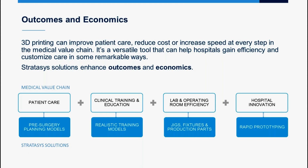It might also include jigs, fixtures, and even production parts to enable labs to operate more efficiently. It can go even into realistic training and education models to quickly evolve the skill sets of physicians that are learning, but also for very skilled physicians who have to undertake continuing medical education throughout their careers.